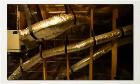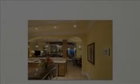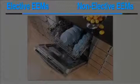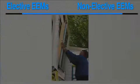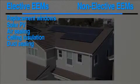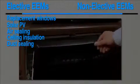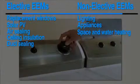Let's take a closer look at the Newport Partners report. As mentioned earlier, the report looked at several energy improvements in the context of existing homes to determine simple payback as a balance of cost and energy efficiency. They also separated those investments into elective and non-elective energy improvements. Essentially, those products and systems that a homeowner or contractor might choose, such as replacement windows or a rooftop solar array, versus those that would need to be replaced if they suddenly failed, such as lighting, appliances, and space heating.